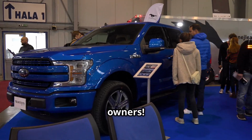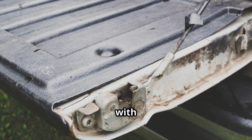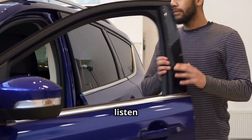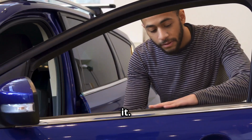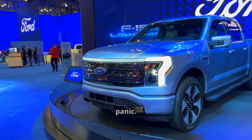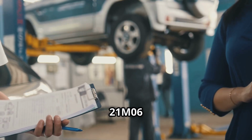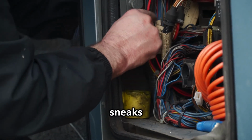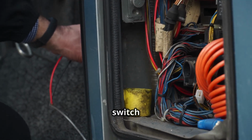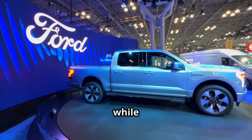Hey, truck owners! If you drive a 2015 to 2020 Ford F-150 with a power release tailgate, listen up, because your tailgate might be popping open when you least expect it. Now, this isn't a recall. Don't panic. But Ford's launched something called Customer Satisfaction Program 21M06S1. It's for trucks where moisture sneaks into the tailgate harness and causes the switch to short circuit. What does that mean? Your tailgate could open all by itself, even while driving.